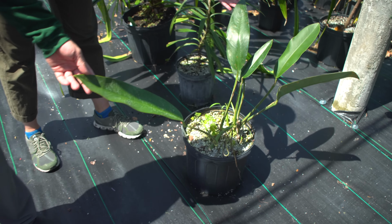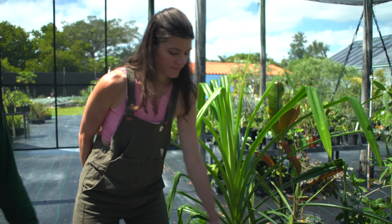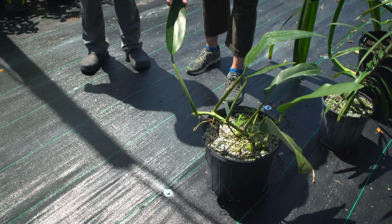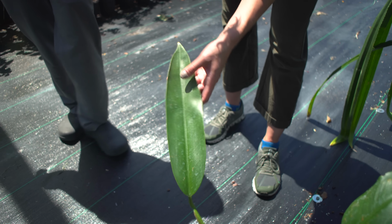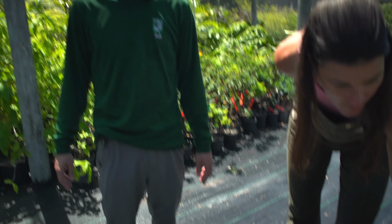I don't even know how to open it this way. No, this is a more typical form of the Epipremnum giganteum. Oh, the one that we saw outside. Yeah. It also has the gold edge like that one, but much fainter. You could barely see it. It's usually only on fairly new growth. And the leaves have much less rippling, and they're thinner.